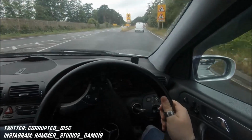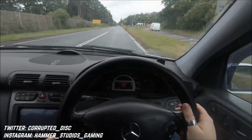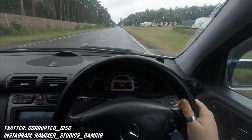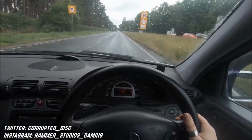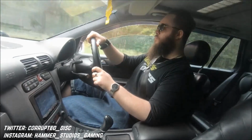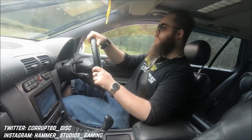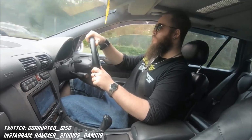It flies through corners, it's got a tremendous amount of grip for what it is, partially due to the weight, which isn't too high, not too low, and it definitely doesn't feel heavy. If I had to guess the weight of this car, I would probably say somewhere in the region of 1,300 kilos. So basically like a hot hatch, in other words. And that, in my opinion, is perfect placement for this car.